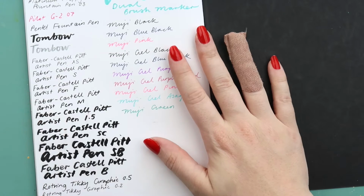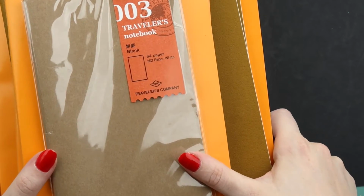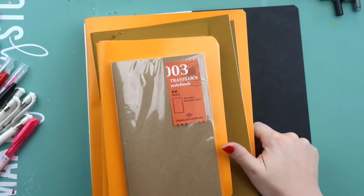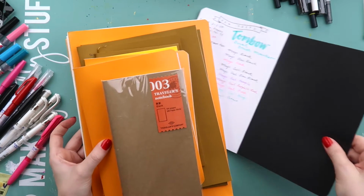So first off, we'll start with notebooks. Violet has been asleep this whole time and I am quite surprised. I might zoom you out a little bit. There we go. And I will show you.